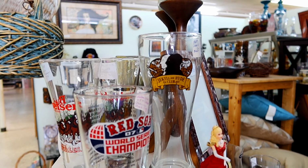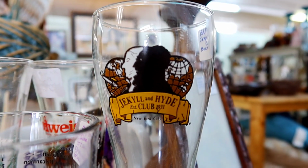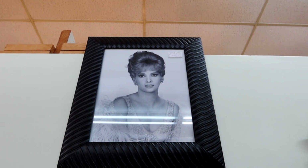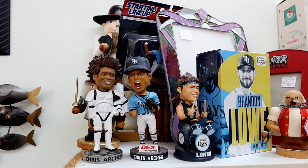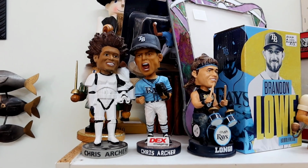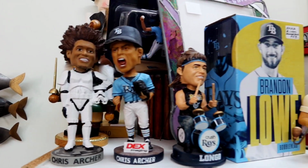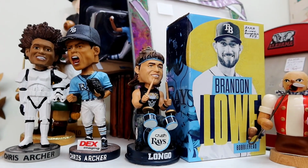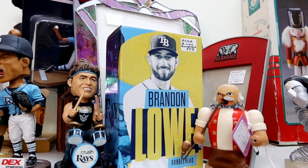Oh, that's cool. The Jekyll and Hyde Club glass. Here's a nice framed picture of Gina Lollobrigida. Somebody looks like they ditched a lot of their old Tampa Bay Rays bobbleheads, because there's two Chris Archers. Longoria behind the drum kit. Brandon Lau.